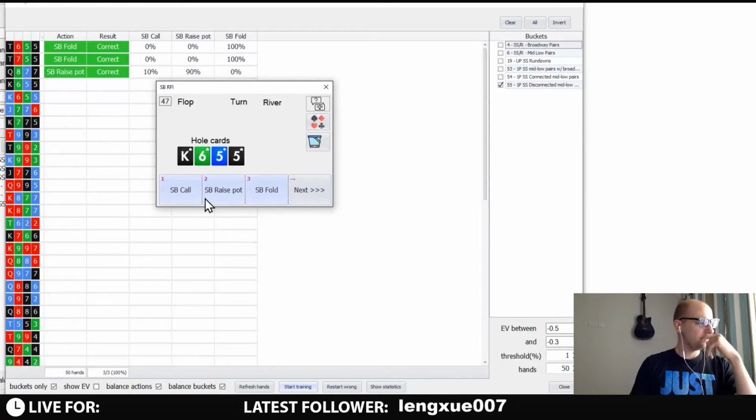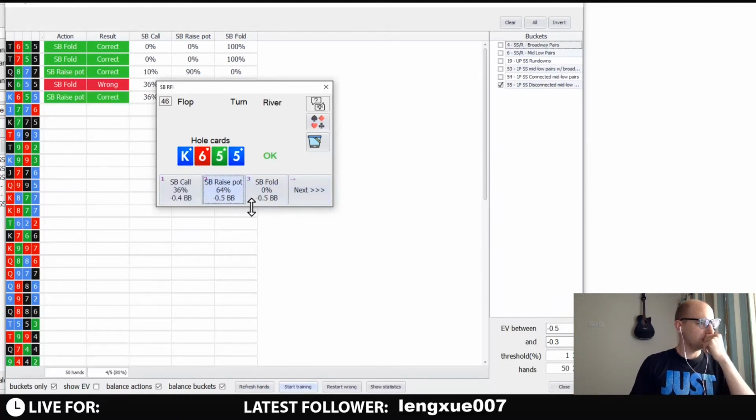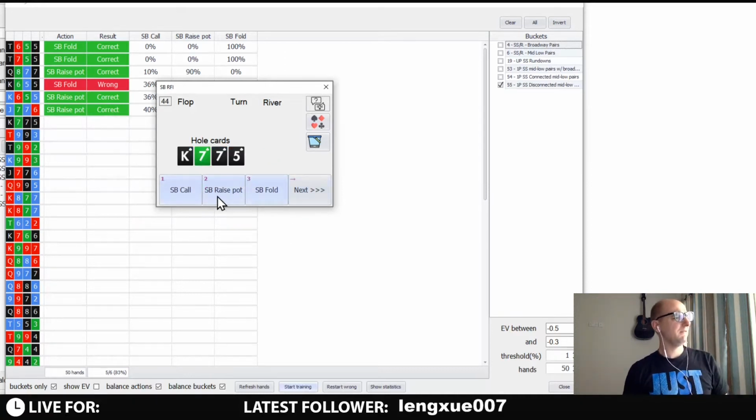King 6-5-5. Small blind. I'm gonna go with a fold. No, it is a raise. So that's a raise. Jack 7 is connected. We're gonna go with a raise. King 7-7-5. Okay, it's trip suited. I think I'm gonna fold it.